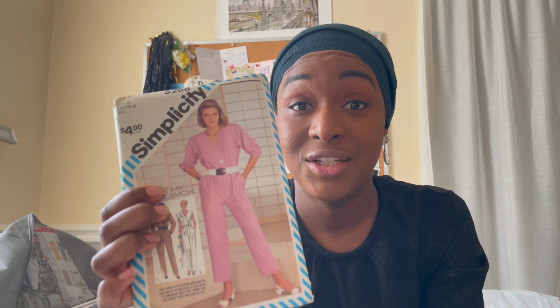So I'm going to use that, and I think it'll give me just the right amount of give in the fabric that would make it super comfortable to wear and look really polished. So I'm looking forward to digging into this as well.